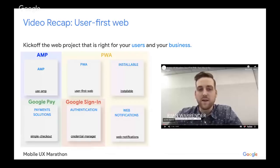Quick recap from Ryan Warrender, what he covered on the videos on the website. Basically, he was just showing us how you can use these mobile technologies to really improve and innovate on your mobile experience. So you can make sure you have really fast pages with AMP. You can provide a native experience with PWA with features like add to home screen and notifications. With Google Pay, you can simplify your checkout experience and you can simplify sign-in with Google Sign-In. So he gave an overview of all these.